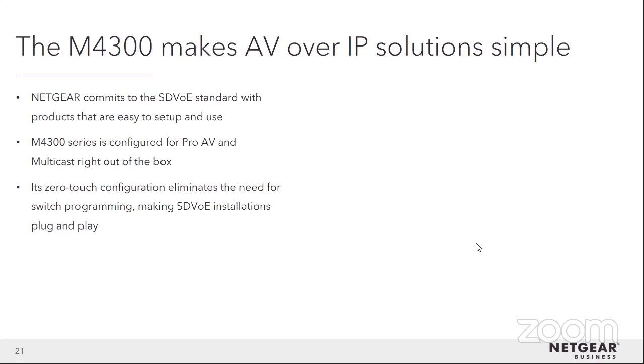We do sell other switches. Depending on the requirement, obviously we do have a whole 115 more switches in our product lineup that can be good in AV scenarios, depending on the use case, be it things like lecterns, Wi-Fi, all types of stuff that goes into AV deployments. But the core bits we're going to look at today, and certainly the key ProAV lineups from Netgear, are these two.